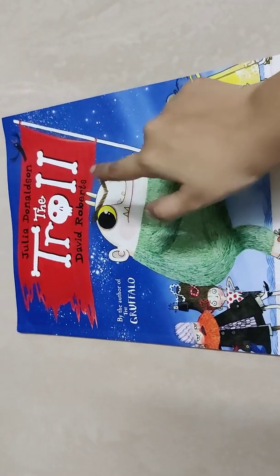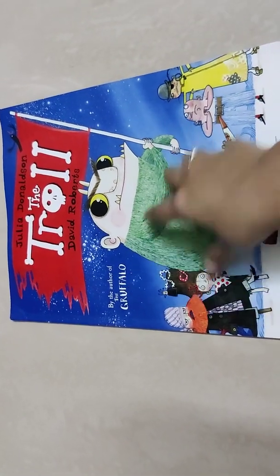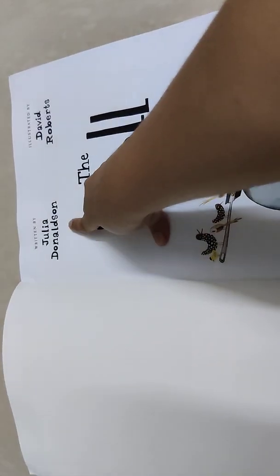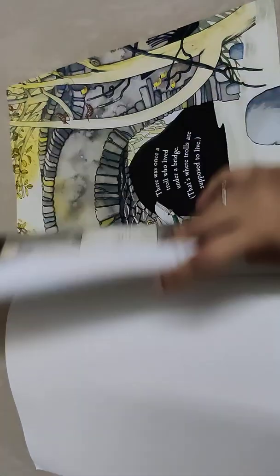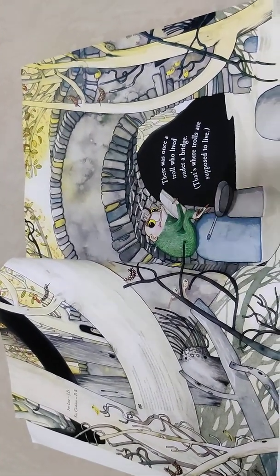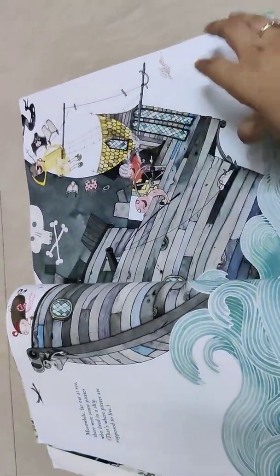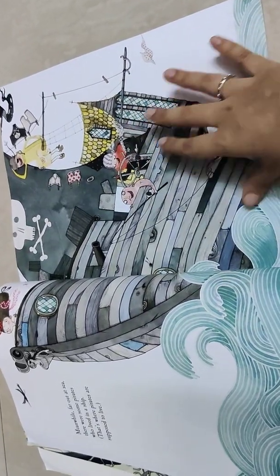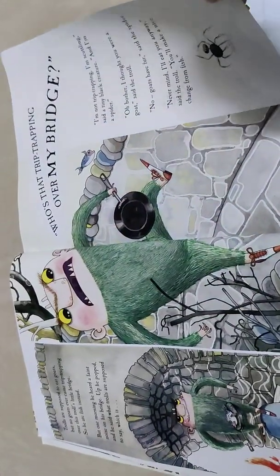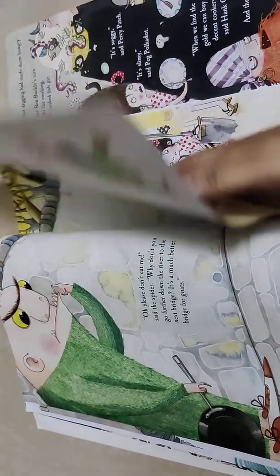The sixth book is The Troll by Julia Donaldson and David Roberts. This is again by the author of the Gruffalo, and it's written by Julia Donaldson and illustrated by David Roberts, as you could see. And this is about this troll who wants to eat a goat, but he doesn't get a goat. Every time he goes to a bridge, he finds someone else. And there are these pirates who come on a ship in search of gold, but they don't find the gold. Each time they move around, they find something else, and then they're hungry.